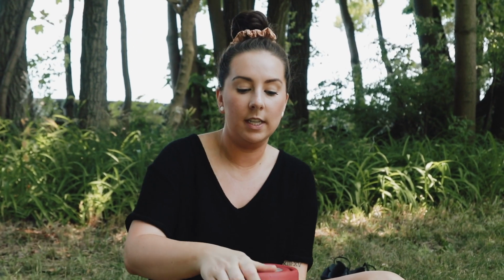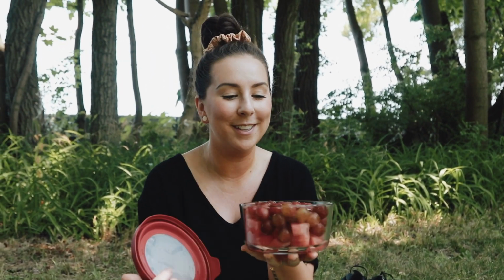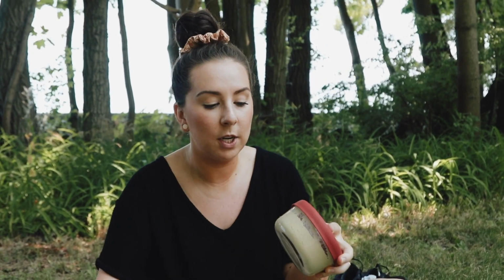For our little picnic, we have got not necessarily the perfect luteal composition, but it's just kind of like a snacky picnicky lunch. So we'll show you. We've got some grapes. Oh, I see what you did. You layered them. It's like grapes and watermelon. Cute. Some homemade hummus, which I made yesterday.